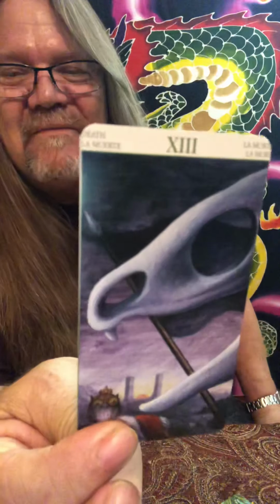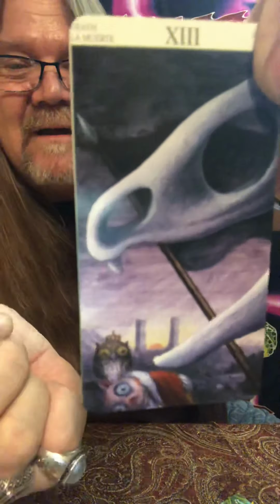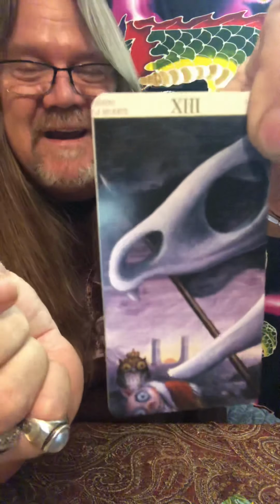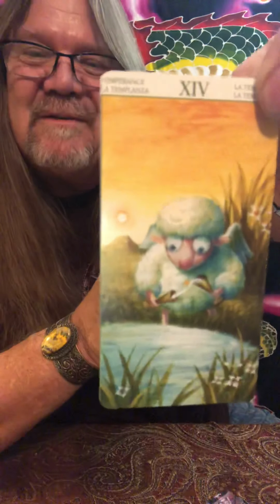I love the Death card. It's so much fun. What a fun little deck. The big death skull right there. Looks like our emperor down there laying with his eyes. Oh, Lord. And there's the old high priestess. Oh, here it comes. Here it comes. Yeah. This is Temperance, our little sheep mixing the two cups. This is the Devil card.